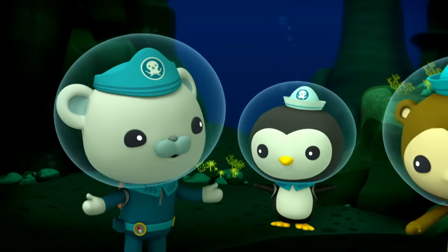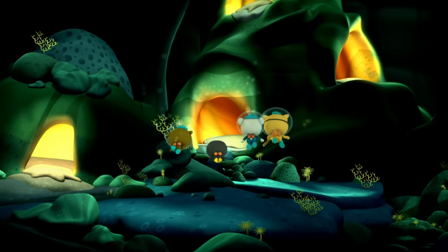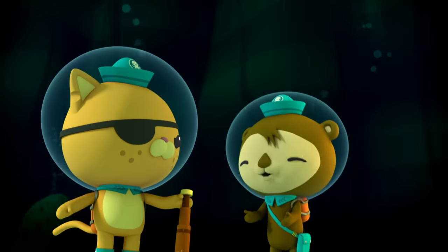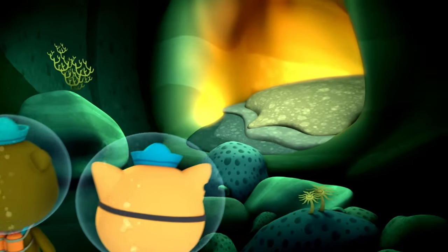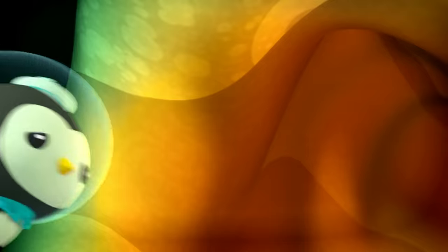Here we are, the lava tubes. Great, let's get started. I don't see any lava. That's because it's all underground. The hot lava flows under the seabed. When it dries, it makes caves like these. They're called lava tubes. Inside, it can get very hot.